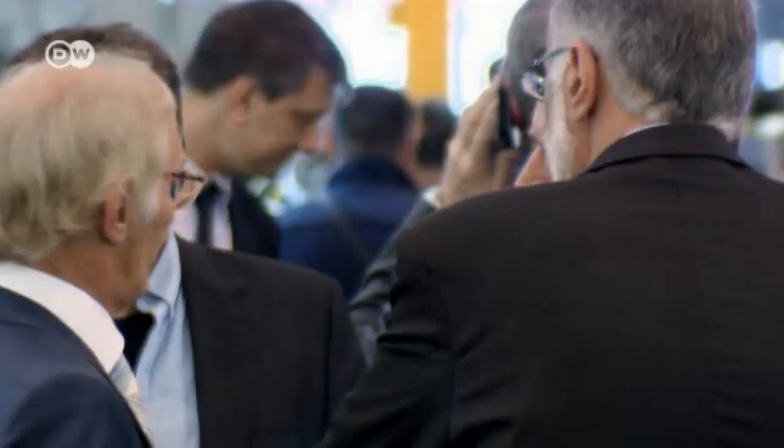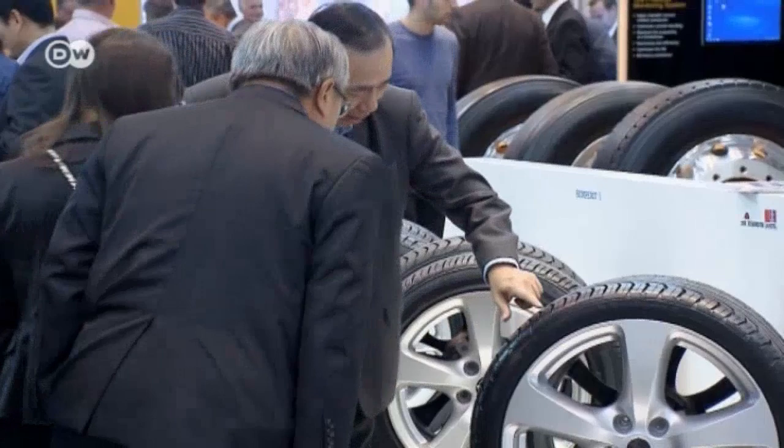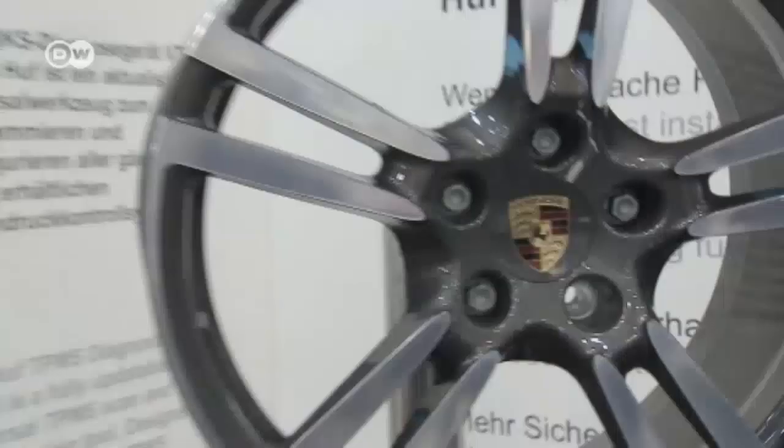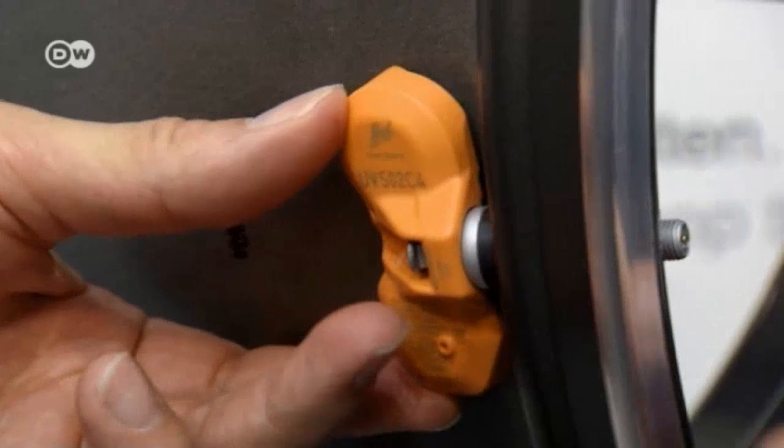670 exhibitors from 44 countries came to Essen for the Reifen, the world's leading tire fair, to present their newest products. This year's hot topic was tire pressure control systems. Starting November 1st, they'll be mandatory on new cars in the EU.